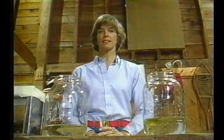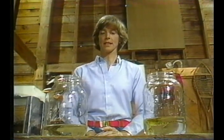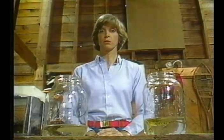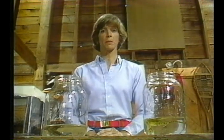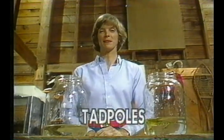Toad's eggs start out differently. They look more like a string of beads. Frog's eggs, those black dots we saw, will use their food and grow until they are big enough to break out of the jelly that protects them and swim around by themselves. When that happens, we call them tadpoles, or polliwogs.